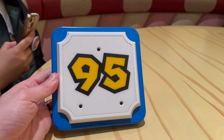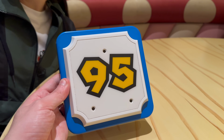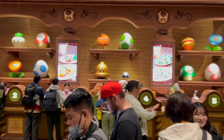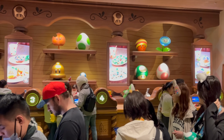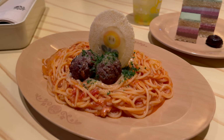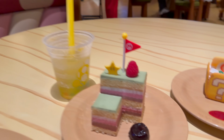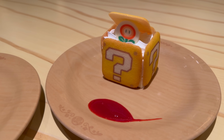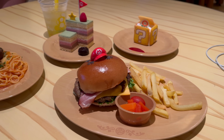This is the number for your table. It's a dice block. The meals were pretty expensive, honestly. But they looked and tasted so good, so I thought it was absolutely worth experiencing at least once. This is our meal. I got the Mario burger. Steph got the fire flower spaghetti and meatballs. And we got the gold bowl cake and the question block tiramisu. Yummy, yummy.